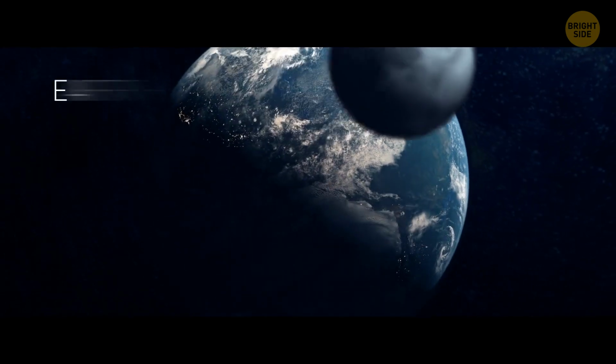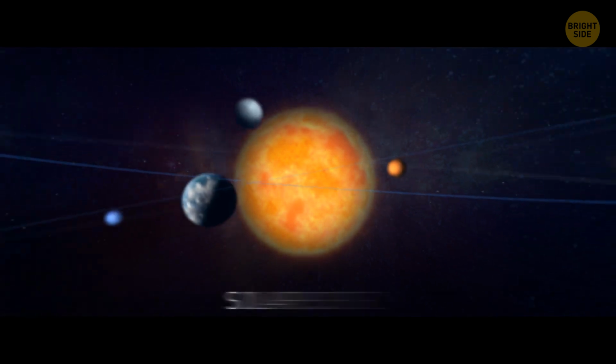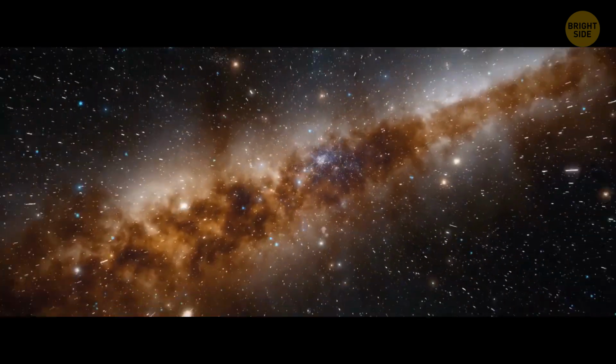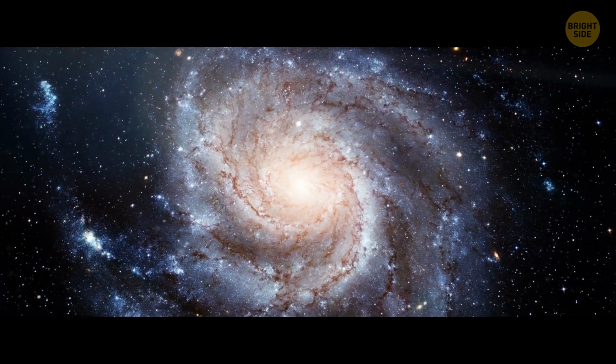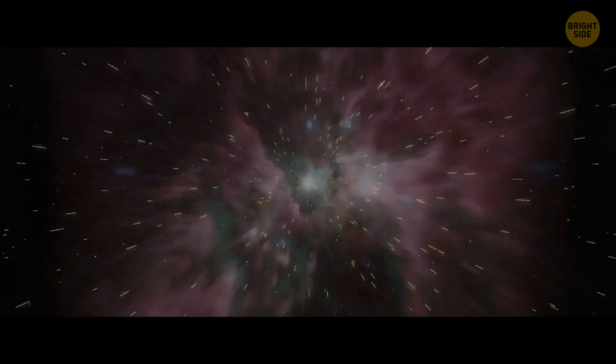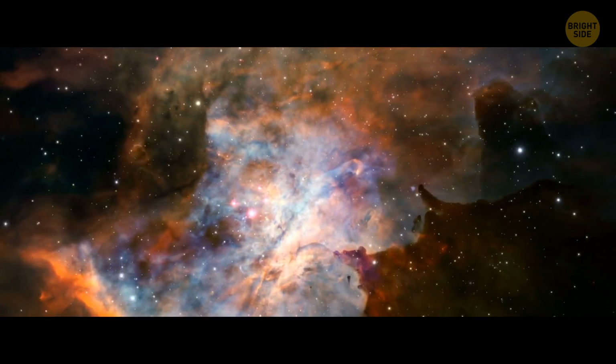This is our home planet Earth and its satellite, the Moon. Zooming out, and here's our solar system. A bit more, the Milky Way galaxy. And we're a small dot among an infinite number of stars. Now, even farther out, a cluster of galaxies. Dots and swirls in the endless space.